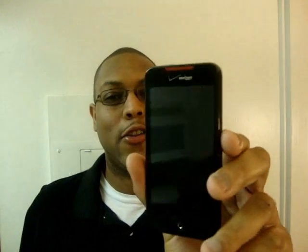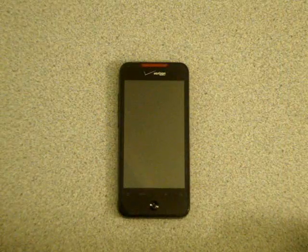Now this is going to be Verizon's fourth Android phone. Is it the best of the bunch? Yes, definitely is. Is it the best Android phone available in the US? I don't know. But we're going to dig a little deeper, take a closer look, and find out what the Droid Incredible is all about.